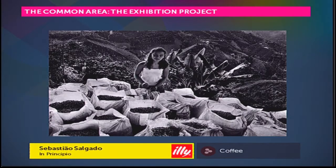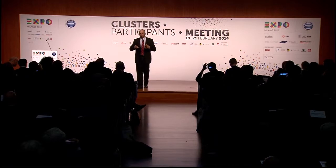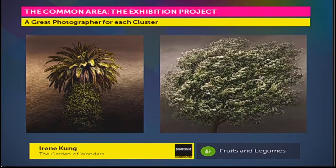So we will have Sebastião Salgado that work of the workers of coffee for the coffee with Illy. We will have Gianni Berengo Gardin for the rice cluster, reproducing the field all over the world and the production of the cluster of the rice. Martin Parr, that is president of Magnum, a very famous photographer, that can introduce us in the world of chocolate and cocoa production and consumption. Irene Kungo, a very special woman that have this vision of things and tree on the cluster, this kind of still life in the cluster of fruit and legumes.